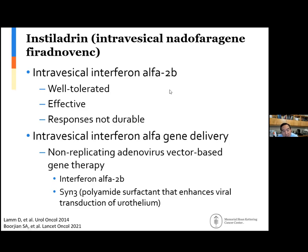So the last potential treatment option that I'll talk about is instilladrin, the data from which were just published, with the first author being a Cornell grad, Steve Borgen. Interferons have been used inside the bladder for many decades in bladder cancer. They're well tolerated and effective, but the responses, like many of the other treatments for recurrent disease, weren't durable. So a group of scientists wanted to look at ways of delivering gene therapy to the bladder. They use a non-replicating adenovirus based system that delivers the genes for both interferon alpha and for SYN3, which is a surfactant that enhances the transduction of the virus into the urothelium.